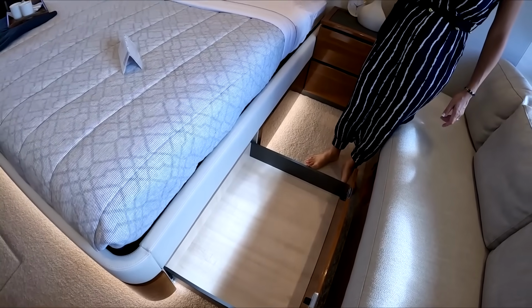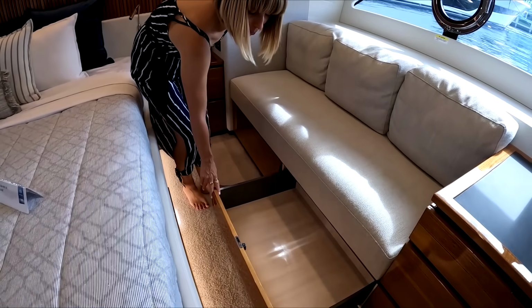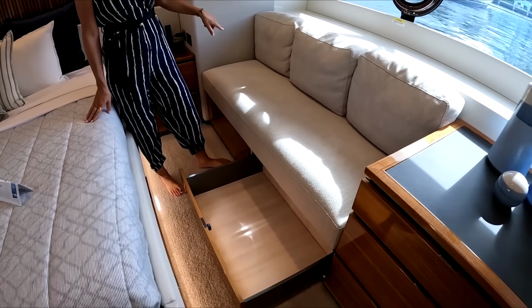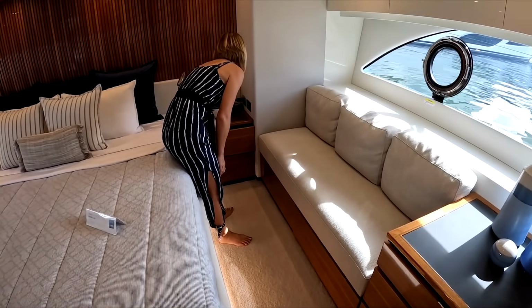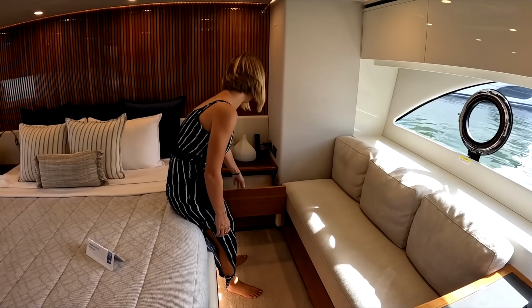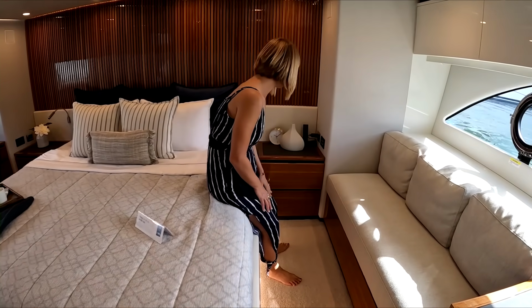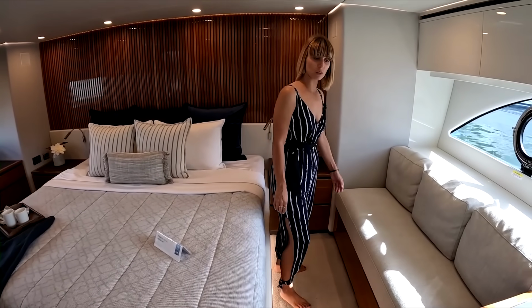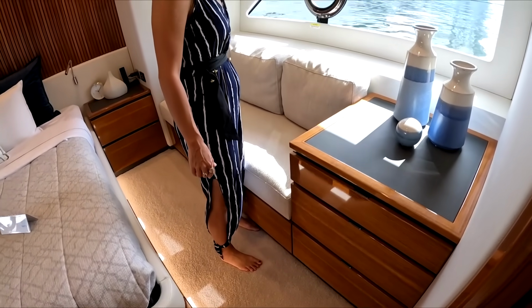So we've got four of them, two on each side. Wow, they really used every space. There's a lot of storage. That's very smart. You've got a little settee with storage underneath. These are really substantial nightstands. You can properly put a whole bunch of stuff in there. Pretty cool. They're like, why waste storage? It's important. Exactly. Got drawers there, and then upper storage here as well.